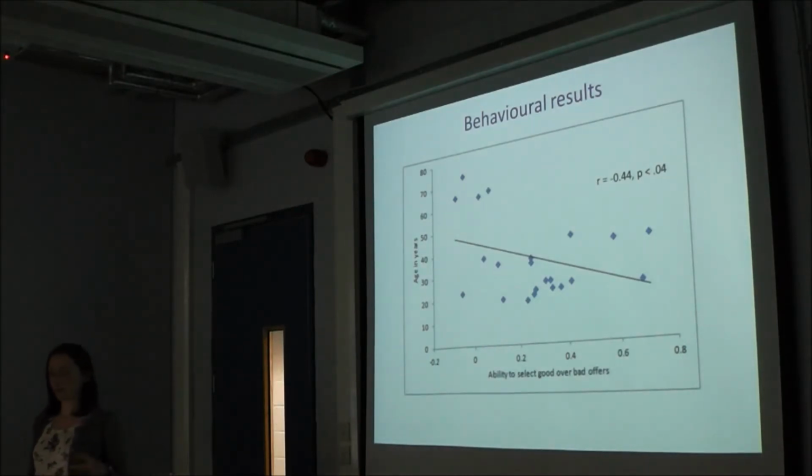The other thing that came out is I tested a wide age range of people, and I quantified the ability to select good over bad offers by subtracting the proportion of bad offers chosen from the proportion of good offers chosen. So basically, 0 is if they couldn't differentiate between good and bad offers at all, or they weren't trying to do the calculations, and a score of 1 would be if they were perfect, and they never chose a bad offer, and they always got all the good offers. So they were working them out, and they could figure out whether it was a good or a bad offer. And with age, the ability to select the good offers decreased, and this was significant. The older people were, the less able they were to do the calculations to figure out whether an offer was good or bad.